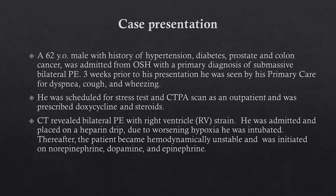So we had a 62-year-old male patient with a history of hypertension, diabetes, prostate, and colon cancer. He was admitted from an outside hospital with a primary diagnosis of submassive bilateral PEs. Three weeks prior to his presentation, he was seen by his PCP for dyspnea, cough, and wheezing. He was scheduled for a stress test and a CT-PA scan as an outpatient and was prescribed doxycycline and steroids.